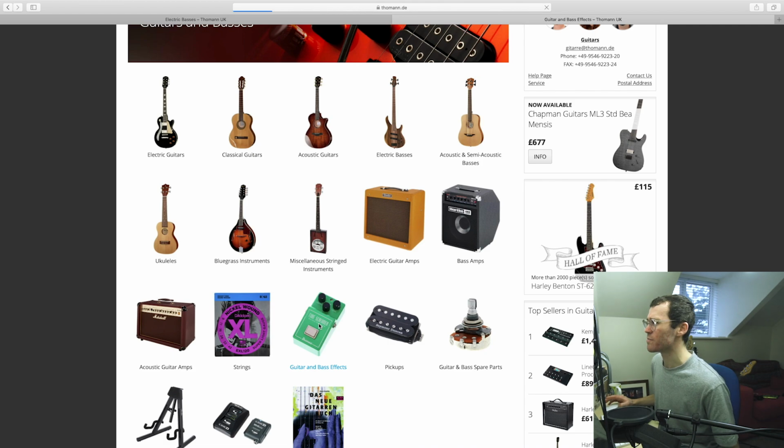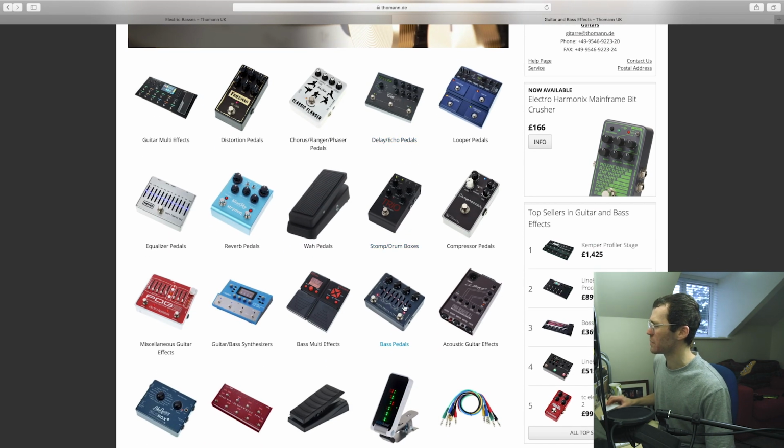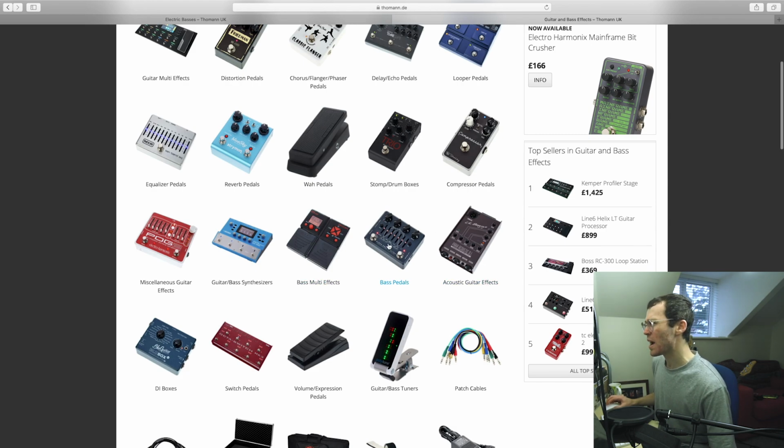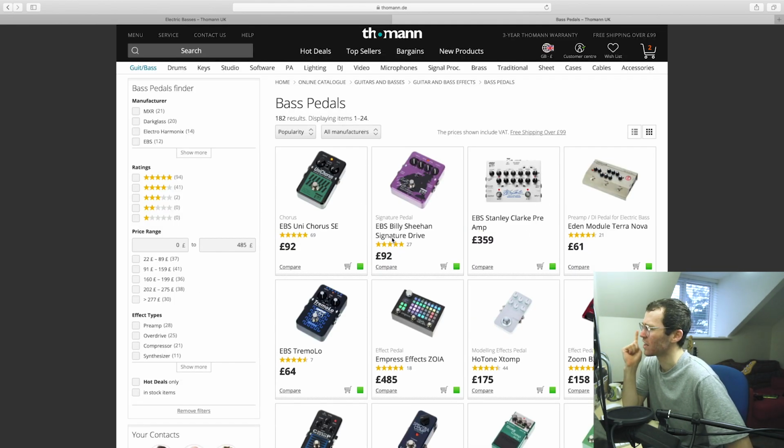It wouldn't be a video from me without looking at pedals and pedal boards, because you know I am a big lover. I'm going to stay away from the Bass Multi-Effects, because we've got £332 to spend. I think we'd be better off getting some standalone pedals for that price range. Though we're close to an HX Stomp, so we could just go with that. But that's not quite as exciting, is it?